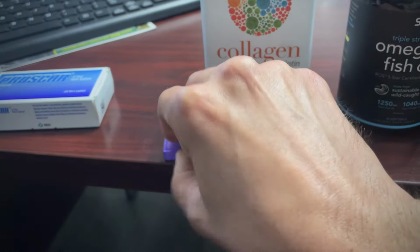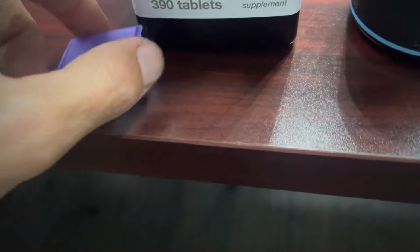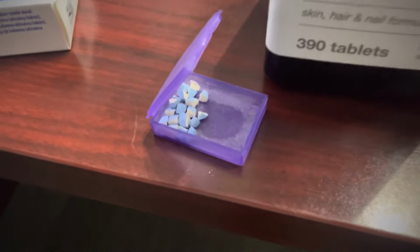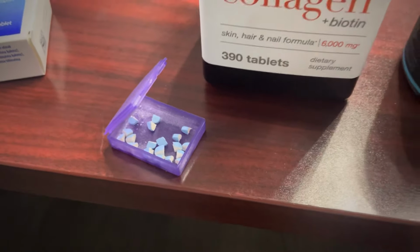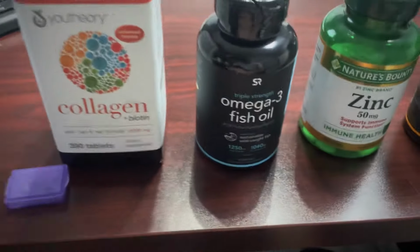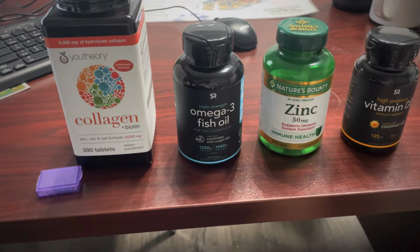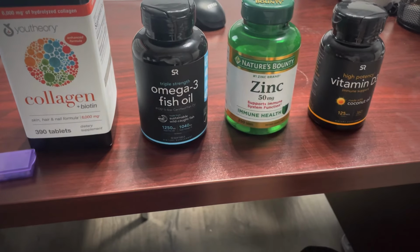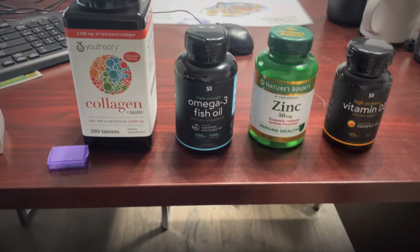And I cut the pills into fourths, which are right here. Open them up, show you. So yeah, I just cut them up into little fourths and I take one a day. It's a lot of pills, but I plan to do this cycle for the full year to get the best results. These are good for skin and hair and just overall health.